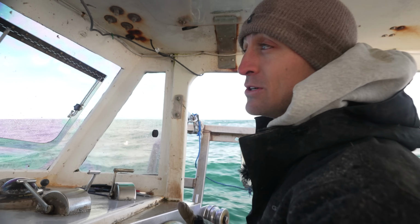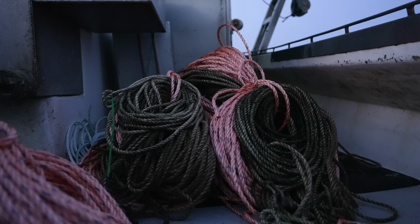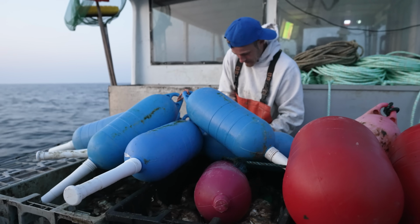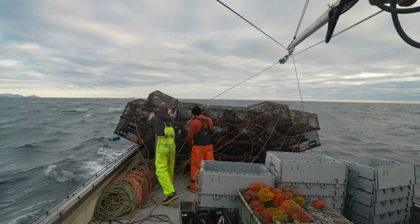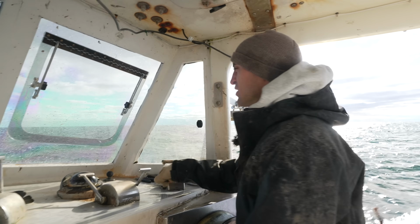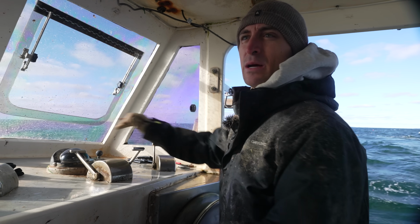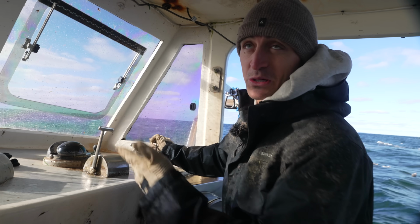Oftentimes, we'll buy 200 traps in a year. So it's somewhere between $20,000 and $40,000 just in traps. That's not counting the rope and the buoys to tie them together and set them. So you're looking at, say, $30,000 a year for the last 13 years. So we'll call the traps and gear $400,000. But then we also need to factor in some trap maintenance in between buying the 100 to 200 each year.